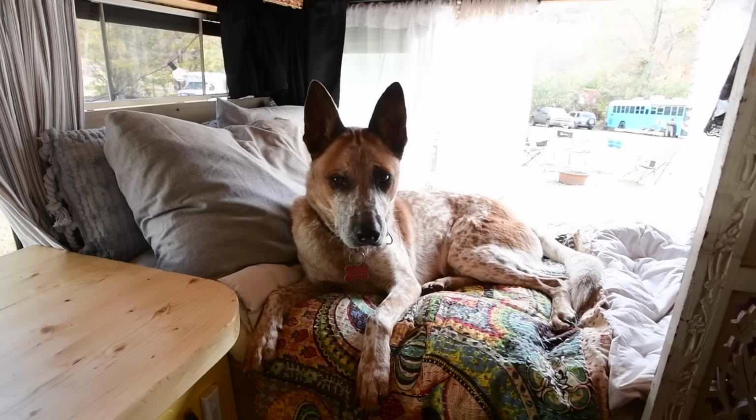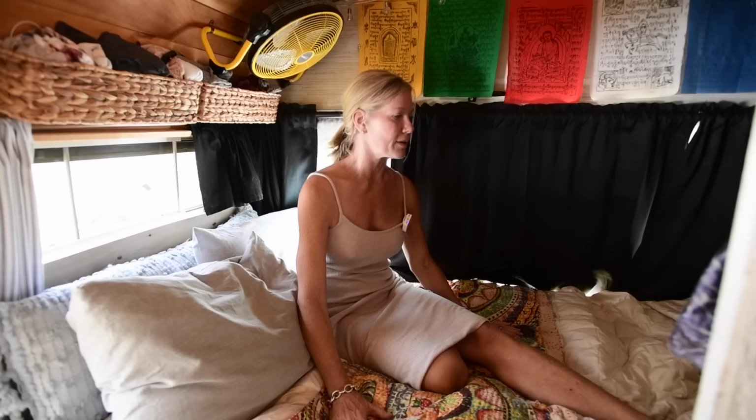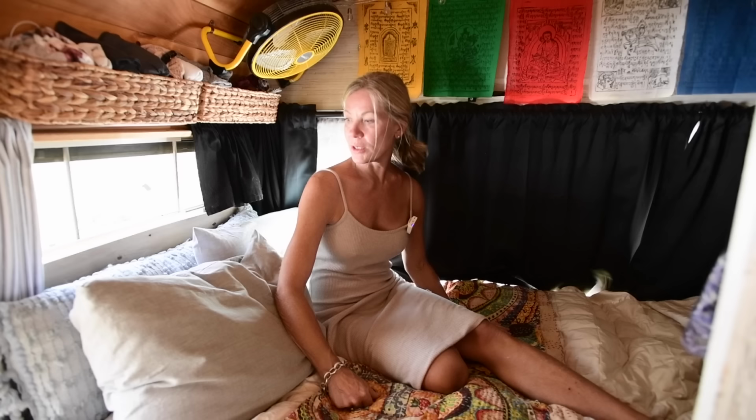We are now in the bedroom, and this is at the back of the bus. Typically, you find the bedrooms in the back of a bus, whether it's 20 feet or 45 feet. This is a Japanese futon with a mattress cover on top. It's very soft. It's firm too because it's on a platform. Everybody has a platform. So the bedroom is super duper cozy for me.